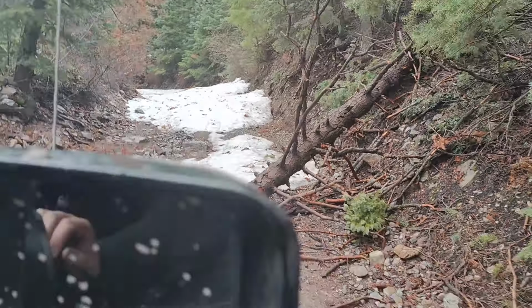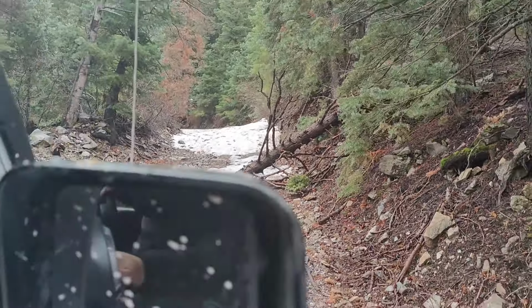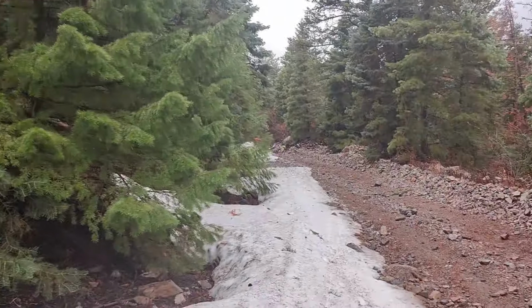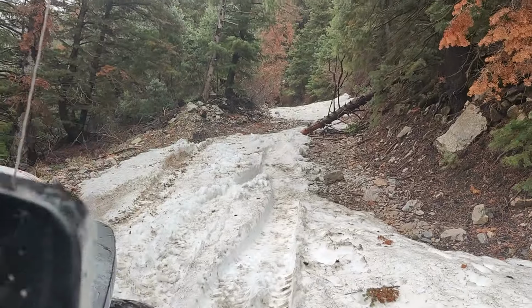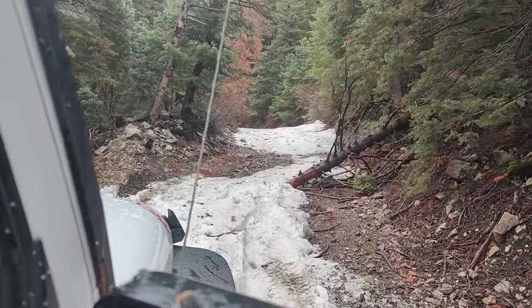So we jumped in with Kurt here to see how much farther up the trail we can get, and we're already stuck on the next little turn, but we're probably gonna get past it. We've got this whole tree right here. It's kind of giving us an issue. That's the hill that we just came up, and this is a little turn that we're trying to get past, which I'm sure we can do.